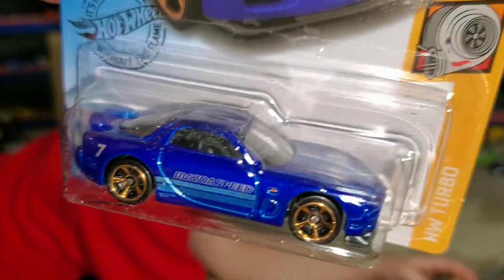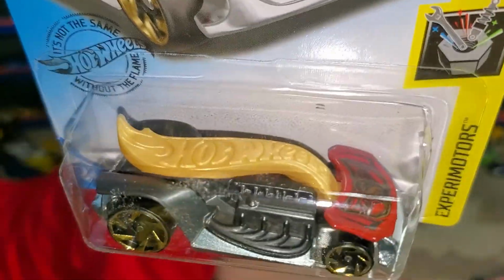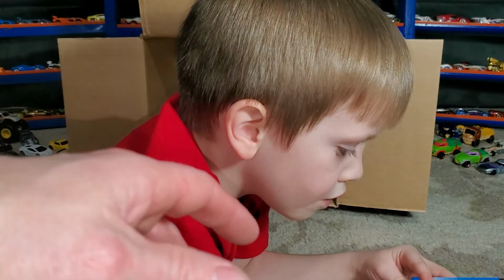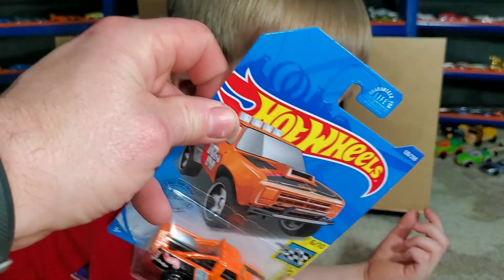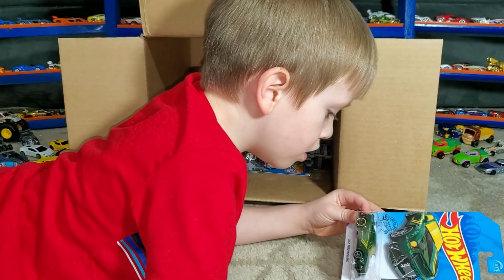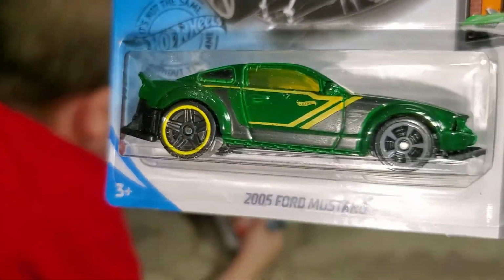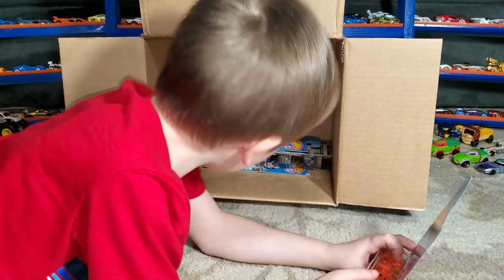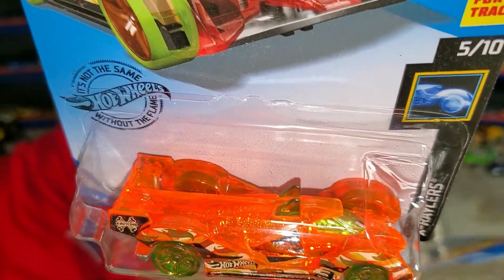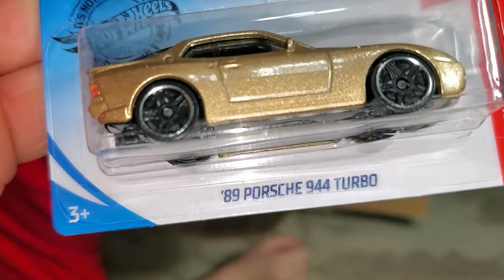Another Mazda RX-7. Another Clip Rod. This is a holdover from either the case before or two cases ago. This one doesn't have any problem. Another Dodge D100. This is a sweet ride. Another Bumblebee! Another 2005 Ford Mustang, which we call the Bumblebee car. High-tech missile. This is a new color. I think this is a holdover from the previous case. Well, this is another new to the case.